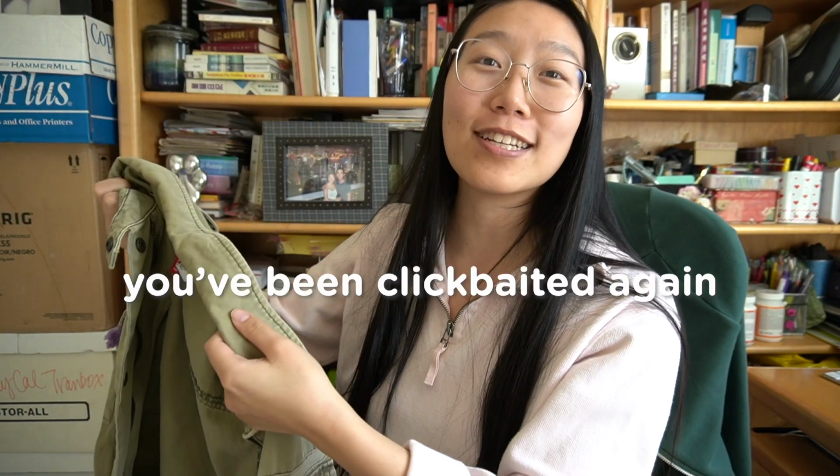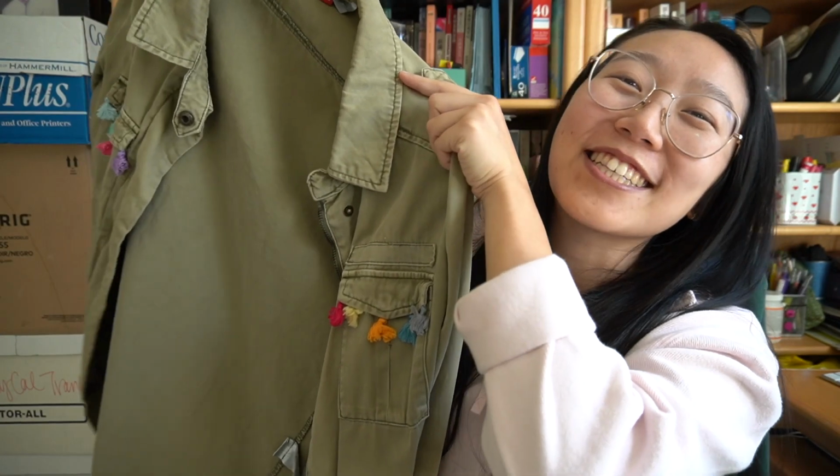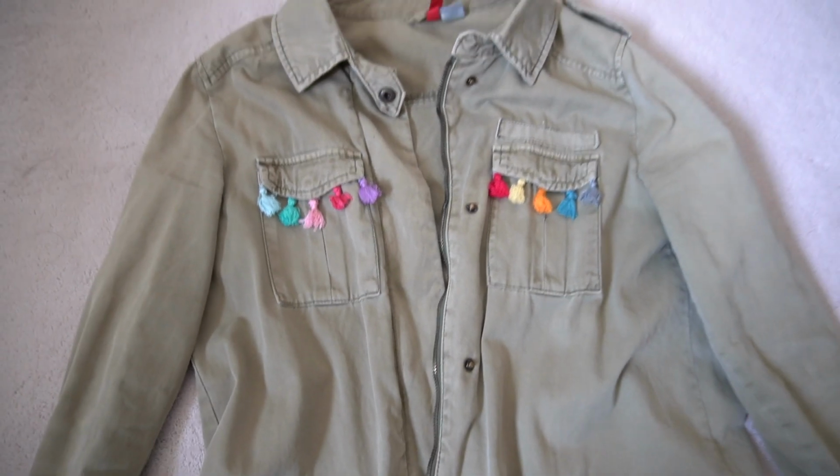Okay, disclaimer again, this one wasn't thrifted. Again, please don't stop the video. So before, this was just a boring old olive green jacket, and I used embroidery floss to add tassels to the pockets. The most fun about this DIY was planning where the colors will go, and I'm really happy with the color combinations that I put together. These got a little screwy after I put them through the wash, so they're kind of like pom-poms now. This is a really great way to make use of the embroidery floss I had lying around.